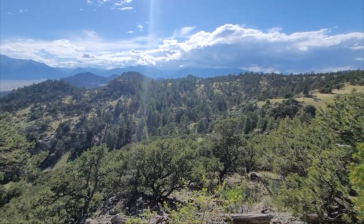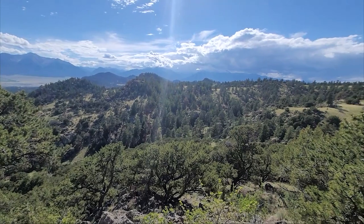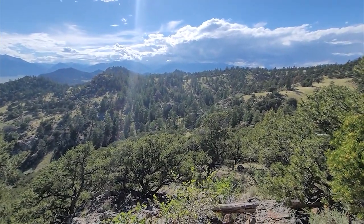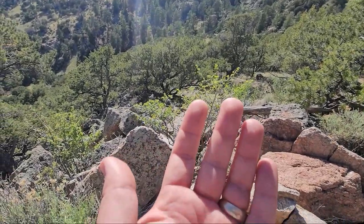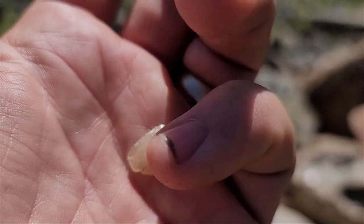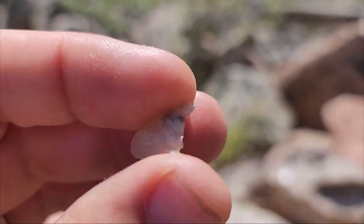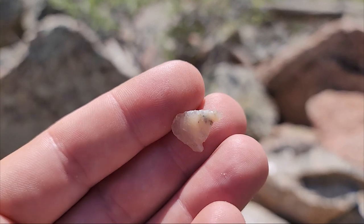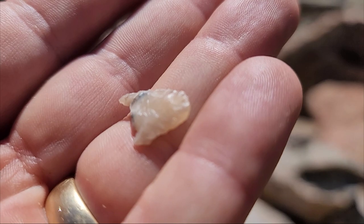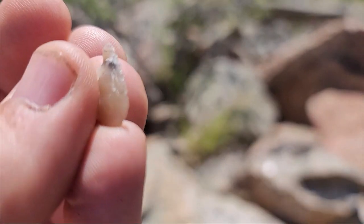I was just sitting here admiring the view because, well, for one, this is where we have cell service the best. We have to walk up from the van. And I just looked down on the ground and found this. This looks to me like an arrowhead. Definitely been worked.